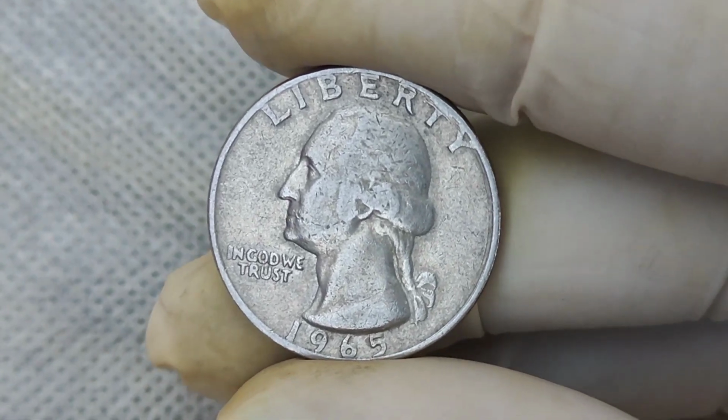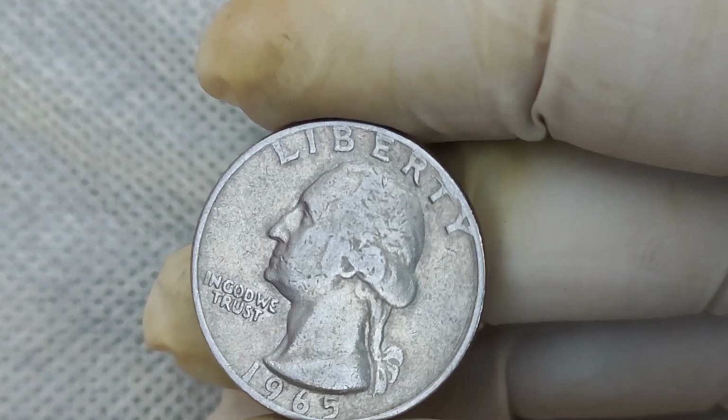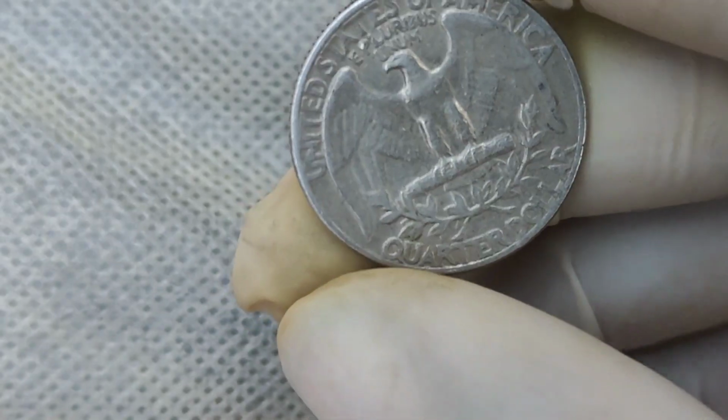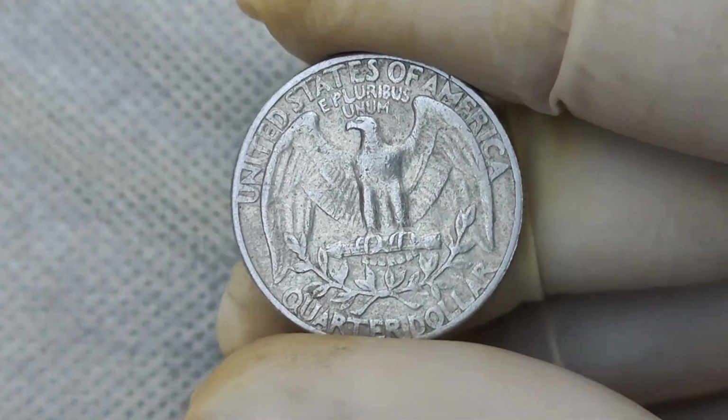So what do you think? Do you have any old 1965 Washington quarters lying around? Or maybe you're inspired to start looking for rare coins now.